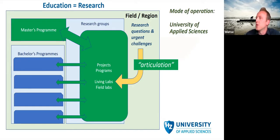So this is essentially our mode of operation. There's a field or a region, and for us, that's the Southwest Delta in the Netherlands. There's a range of research questions and also urgent challenges. We work with professionals in the field to articulate what the exact question is that then results in projects or programs or living labs or field labs, whatever you want to call them. And then we do applied research on them. And what is also key in the concept of HSAT is that we then try to link, to the best of our abilities, to the different educational programs that we have. So we try to embed the findings of the research in our educational curricula, but we also try, to the best of our ability, to involve our students in the research that we do.